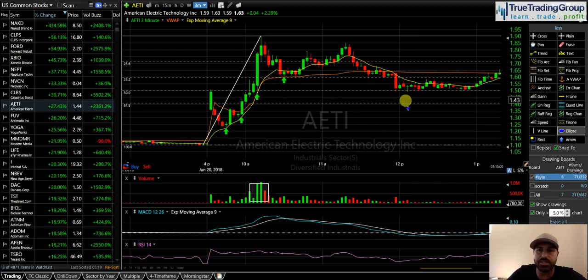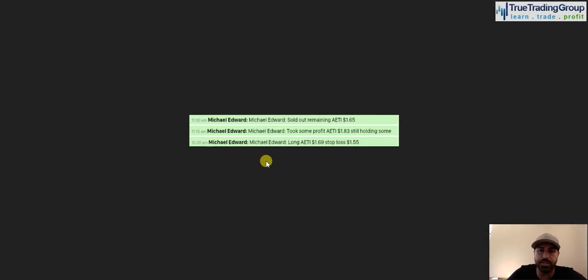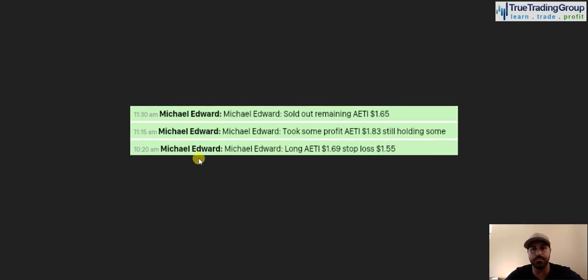So I said this area right here I thought was going to be a nice little buyable area, so I looked to get long. Here's my trade announcements. I'll zoom this in. Okay, at 10:20 a.m. That's how conservative and patient I was today.